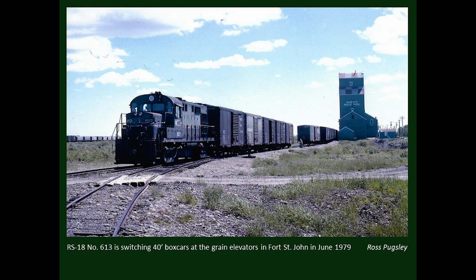In this photograph from 1979, we can see a long string of 40-foot boxcars being switched in and out of the grain elevators in Fort St. John. These cars would travel down to North Vancouver and then on to markets in the Fraser Valley and also over to Vancouver Island.